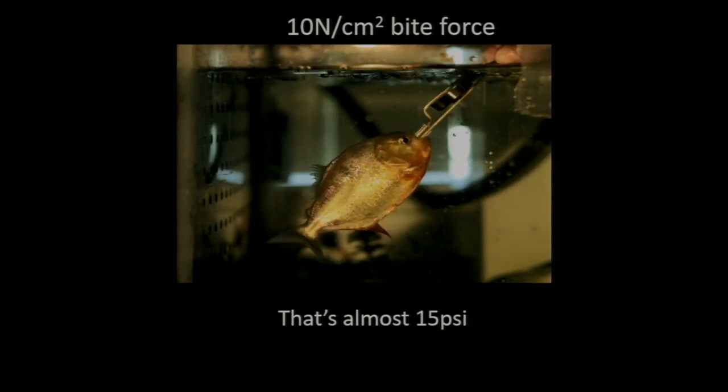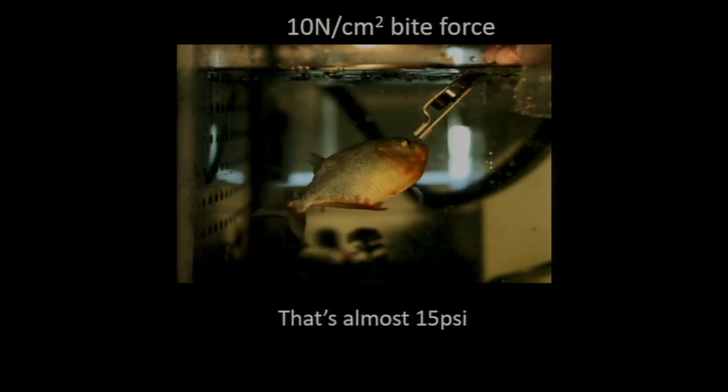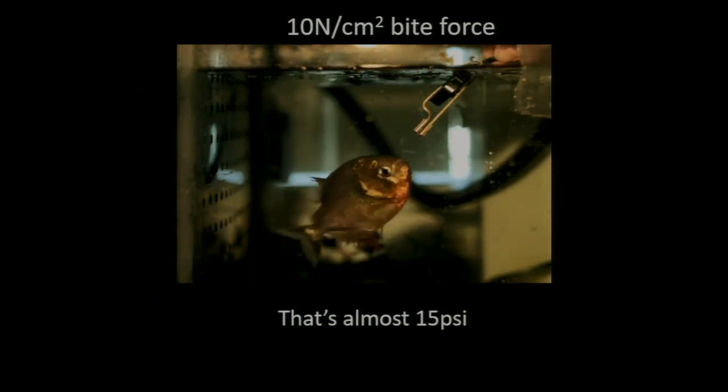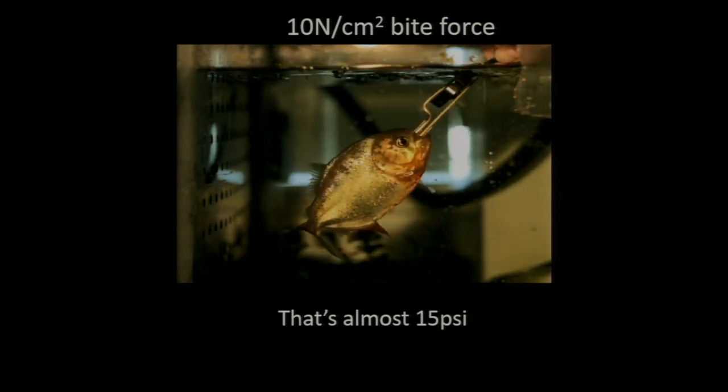He's at about 10 newtons. So at the very top range of these little corydoras. And we thought, oh, these things are doomed. They're not going to withstand piranha bites. That's not what they're armored for.